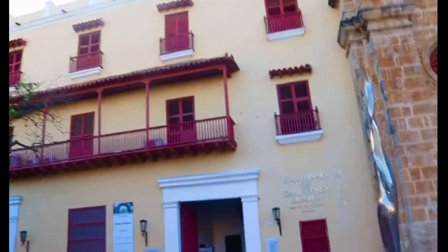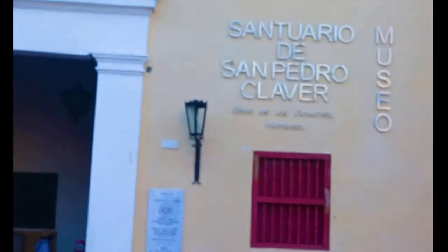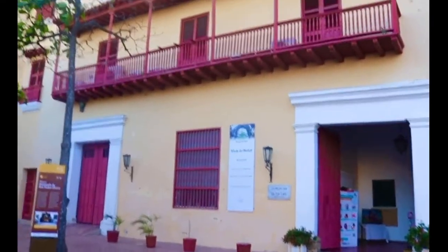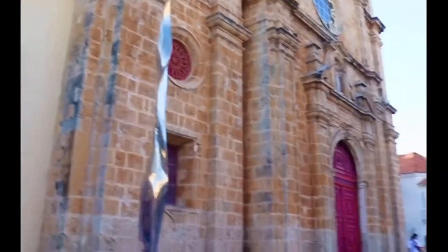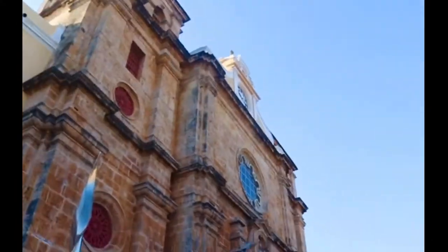That is the statue of San Pedro. He's with one slave, because San Pedro was a Spanish monk who actually fought for the rights of the African people that were coming here at that time because of slavery. So this place here is actually because of him. Yes, it's named after him.